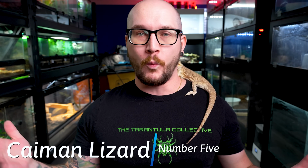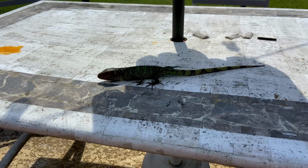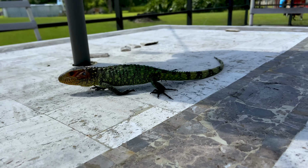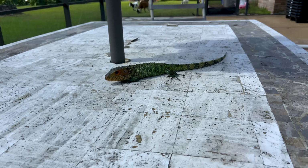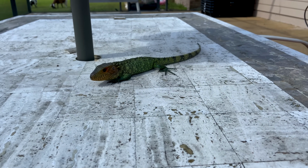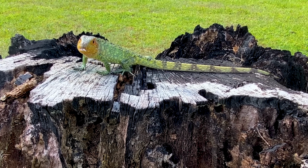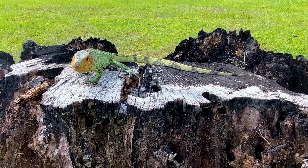Number 5, Cayman lizards. These are kind of like, well, water tegus, a lot of people will say. They're from South America, and they are maybe one of the most beautiful and unique looking reptiles you could possibly ever keep. They look like they have crocodile type scales along the back of them. They have a very big and robust head. They've got these huge claws, very long tail, and not only are they arboreal, they're also aquatic. So semi-arboreal and semi-aquatic. And this is what hinges the argument here, because they need tons of space. They need tons of water area, land area, and places to climb.